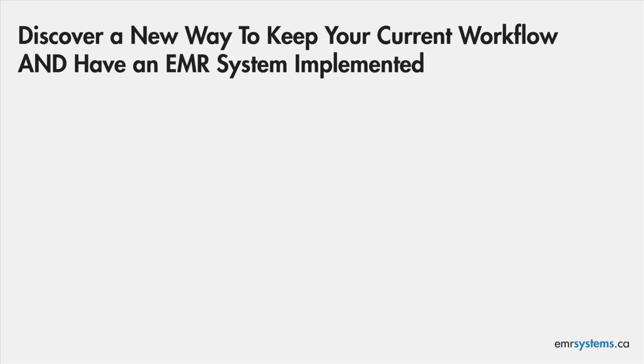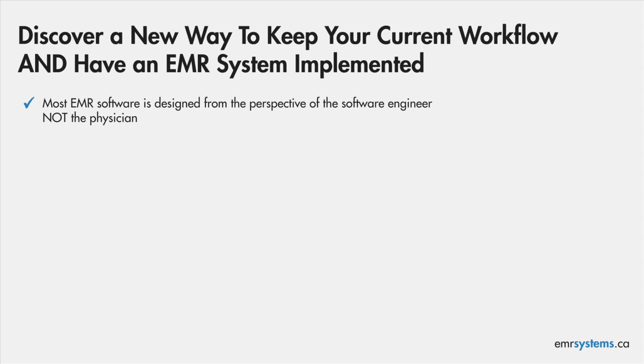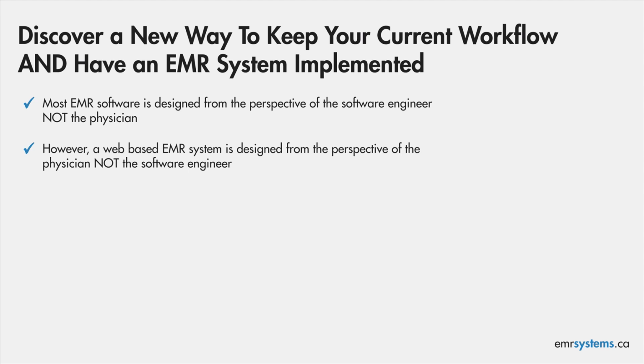Discover a new way to keep your current workflow and have an EMR system implemented. Most EMR software is designed from the perspective of the software engineer, not the physician. The EMR system forces you to change the way you work, interrupts your workflow, and you need to spend time learning new software. However, a web-based EMR system is designed from the perspective of the physician, not the software engineer. Let me explain what I mean.